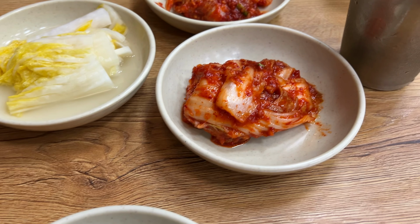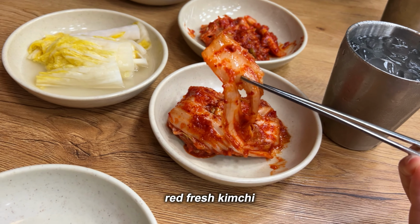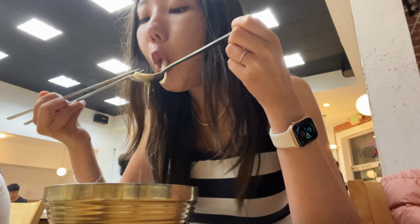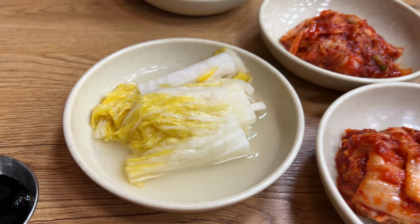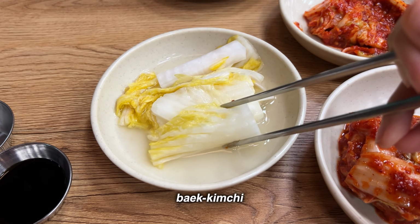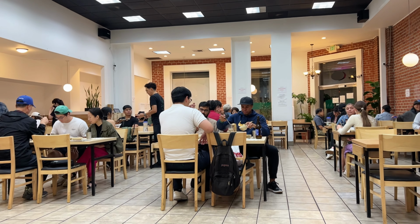They serve two kinds of kimchi as side dishes. The red fresh kimchi is very spicy and garlicky, perfect for eating with kalguksu, but if you're not into spicy food, it might be a bit too much. I also love the baekkimchi, which is non-spicy white kimchi. It's very refreshing. Overall, I thought it's a great casual spot to get some noodles and dumplings. There's plenty of parking in the garage and it's $2 if you validate it at the restaurant after your meal.